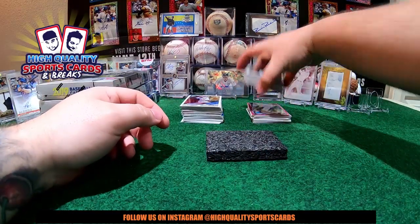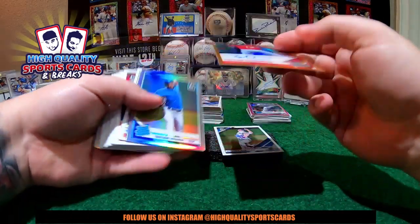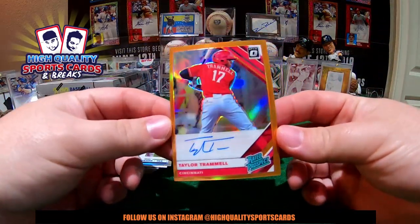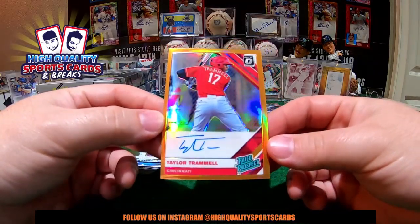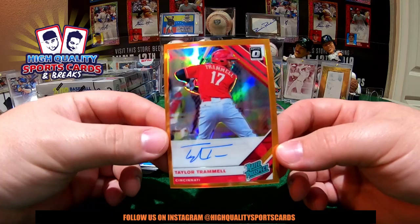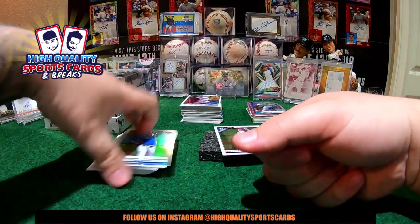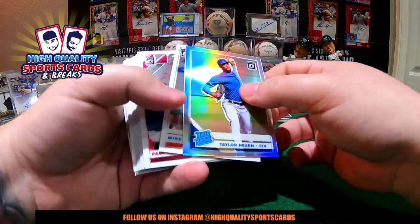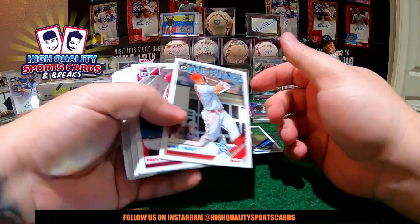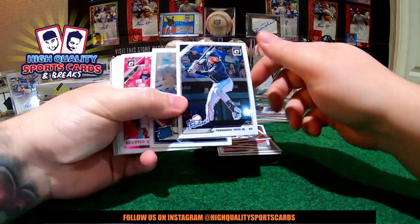Good luck, everybody. First box. Let's do it. And look at that. Starting amazing, man. Nice. Cincinnati Reds, orange, /299, Taylor Trammell for British Bulldog, buddy. There you go, man. /299, Taylor Trammell for you. A beautiful piece. We got Taylor Hearn Refractor. That is the rookies.